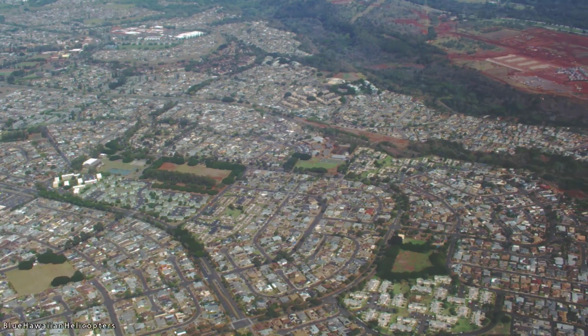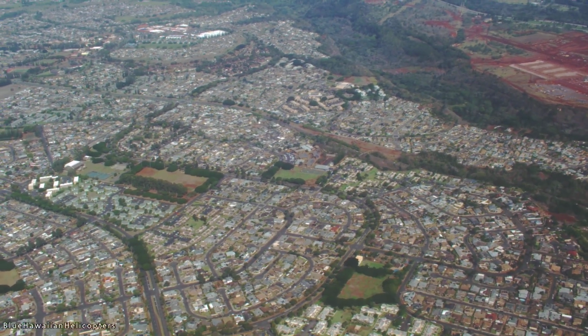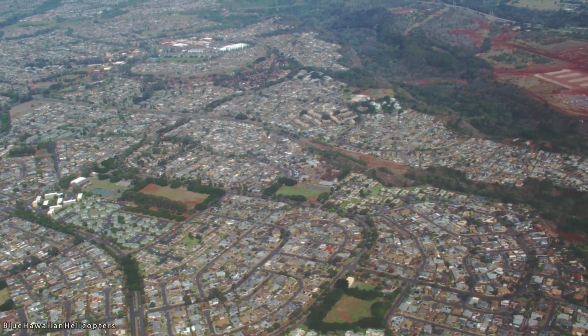Yeah, we got Mililani here on the left side. Still quite a bit of growth out here. See a whole new plant community that's being built where all that red dirt is.